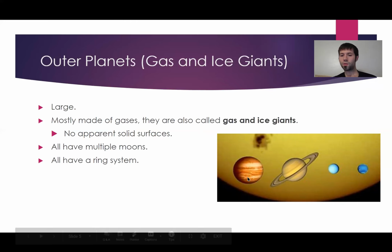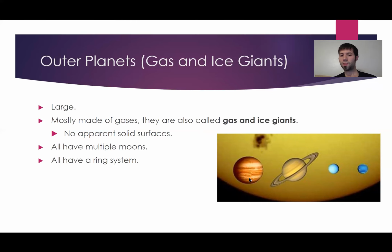I don't know if you can see my mouse right now, but right now my mouse is on top of a storm called the Great Red Spot. If you just Google a picture of the Great Red Spot on Jupiter, the Great Red Spot is a 400-year hurricane on Jupiter, and it's large enough to contain 3.5 Earths.